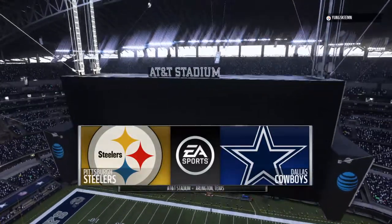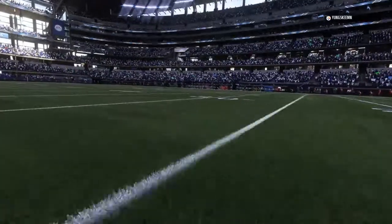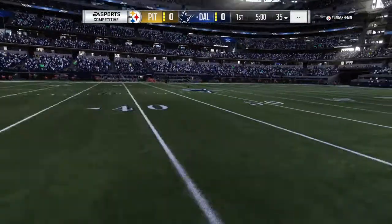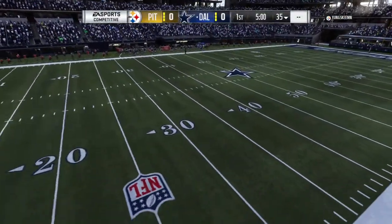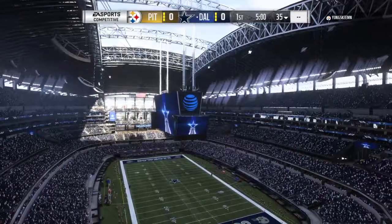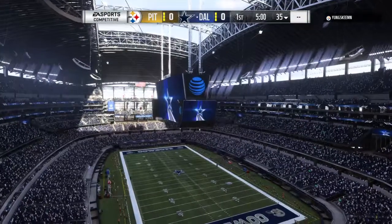Texas and the very wonderful AT&T Stadium in Arlington. Obviously, they do everything big here in Dallas, and the introduction to the Cowboys, no exception. They're set for football in Big D as their guys will do battle with Ben Roethlisberger and the Pittsburgh Steelers.